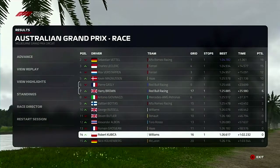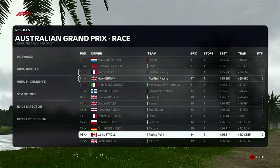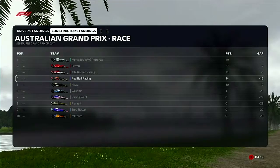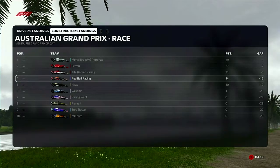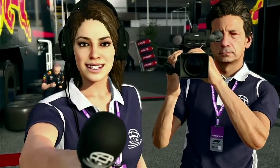That is the driver championship as well, so not really any need to show the driver championship this episode. So the constructors is looking like this: Ferrari and Mercedes are top, then Alfa, then us, then Renault. Williams doing well, but obviously not all of the teams have scored as it is only round one. Let's go and talk to Claire.